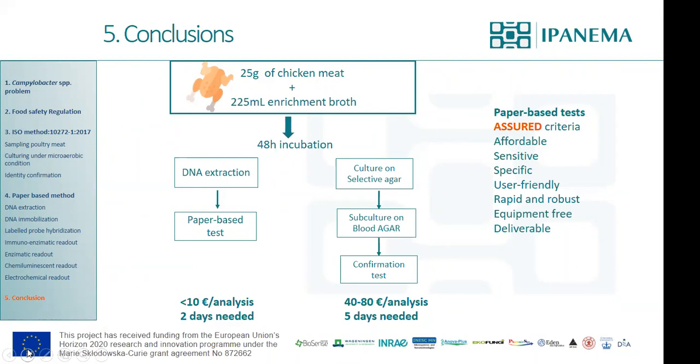And the price is about 40 to 80 euros per analysis. On the contrary, in the case of paper-based tests, we do the extraction of DNA and detection of DNA on paper, and both take a few hours. However, the total analysis is still 2 days because there is an enrichment step. In the lab, we are currently working on methods to replace this enrichment step with another method that allows concentrating bacterial cells. And the total price of the analysis is less than 10 euros.